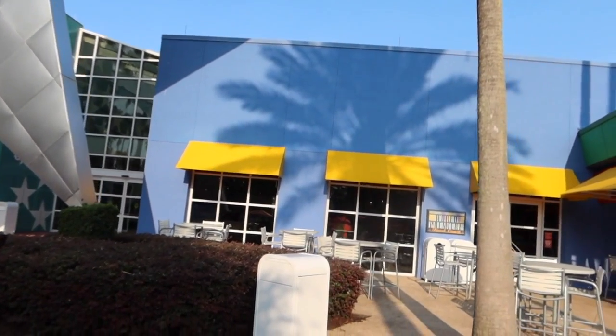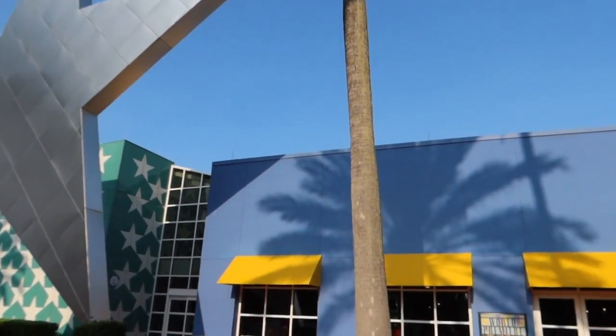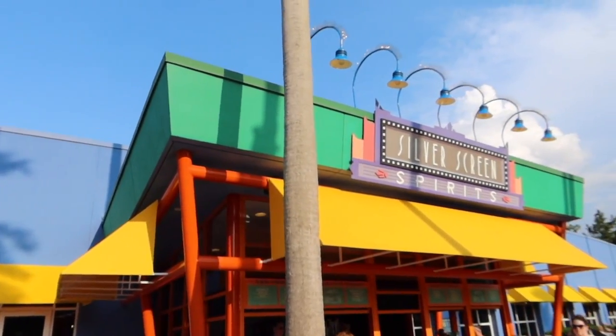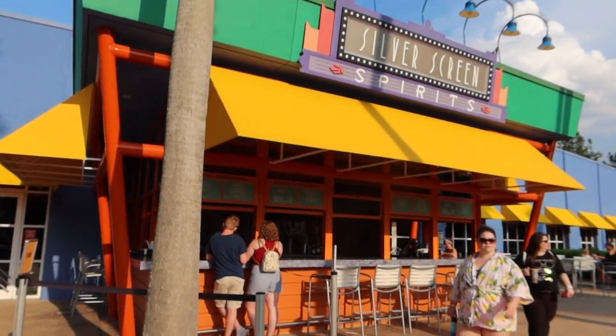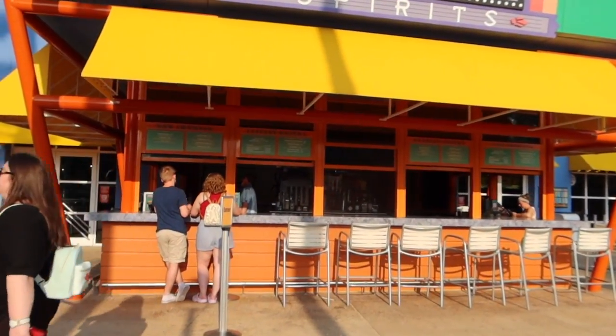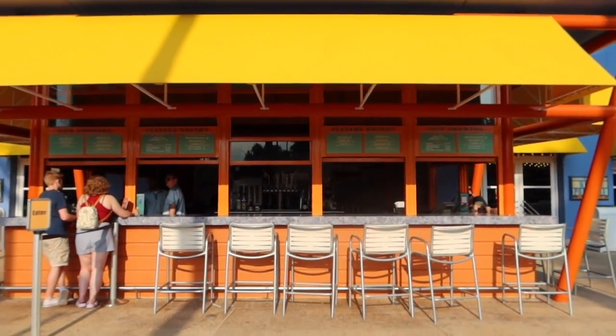So this is the backside of the World Premiere Food Court. As you can see, they got that big old silver star right in the center going back into the main lobby. But this is the Silver Screen Spirits, the opposite side of that I was showing you inside of the food court. So this is where you can get your drink on if you're looking for some more spirited options, but it also kind of doubles as your pool bar.